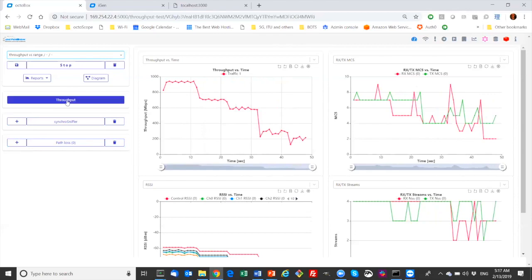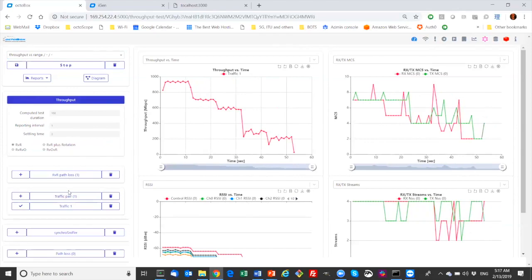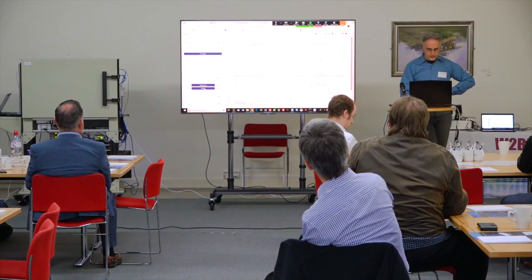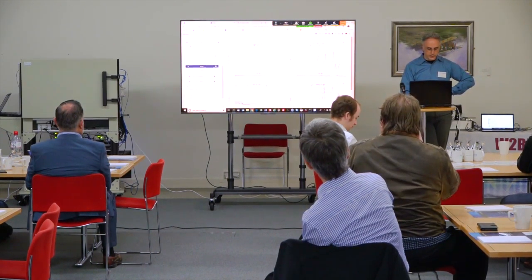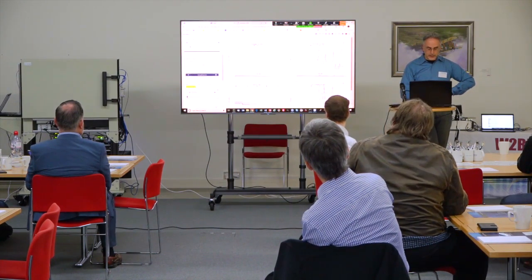Just a real quick introduction to the software, and I won't go into this in great detail, but you can configure everything via the UI. So you can see that we've defined a single traffic pair. In this case, that's going between our server and our PAL, shown here. You can see that we have set up a certain path loss profile. So in this case, we started at 20 dB of attenuation. We're stopping at 70 dB of attenuation, and we are stepping in 5 dB steps.